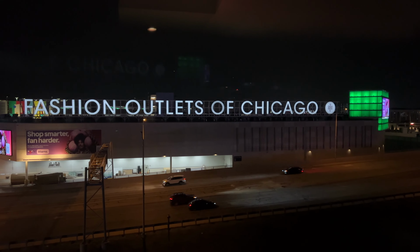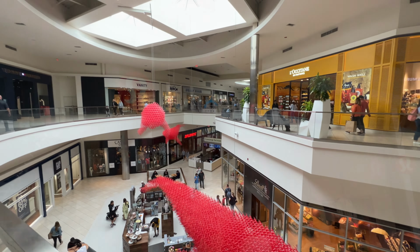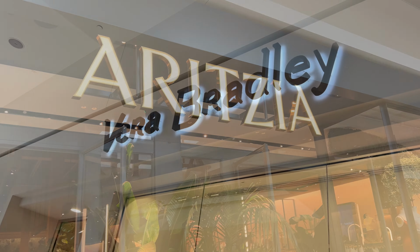Also have Fashion Outlets of Chicago right across, featuring some of the best designer stores out there.